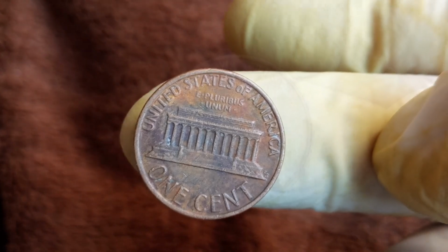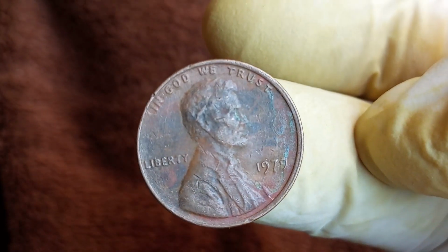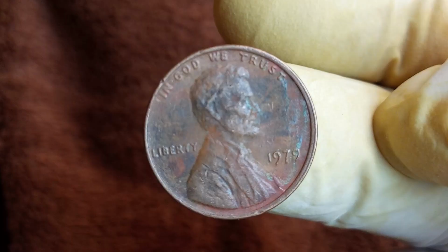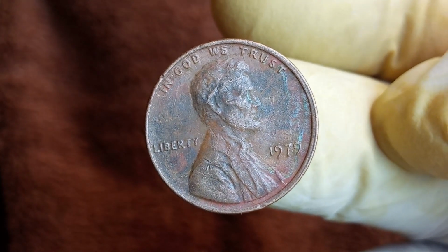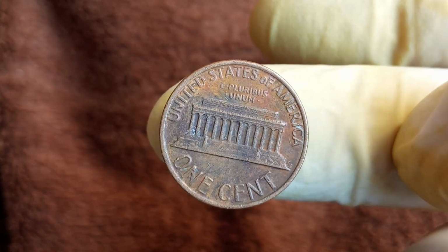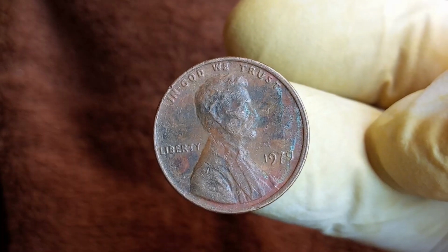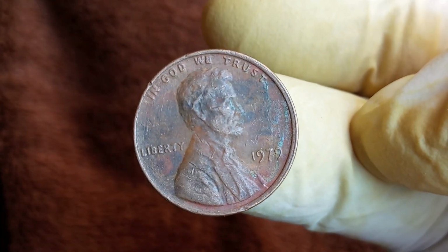The U.S. coin market in 2025 continues to grow strong, especially for older copper coins. Collectors are paying premium prices for well-preserved Lincoln Memorial cents. The demand for 1979 pennies, particularly those with high grades or rare errors, has increased in the past few years, making it a smart investment for coin lovers.